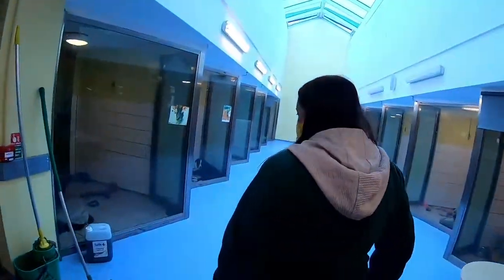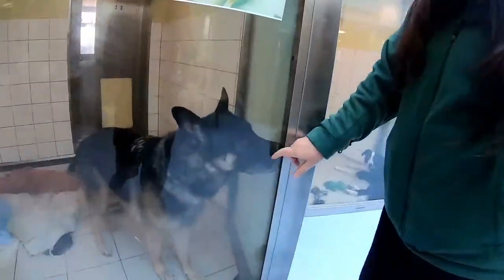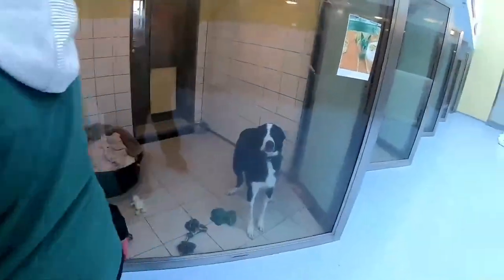Yeah, there's Strider. So this is Strider. He's a gorgeous German Shepherd. He's an absolute sweetheart. He's very good with people, loves people. He's an active fella. We're just going to go in and say hello. Hi, Strider. Are you out already, or what?